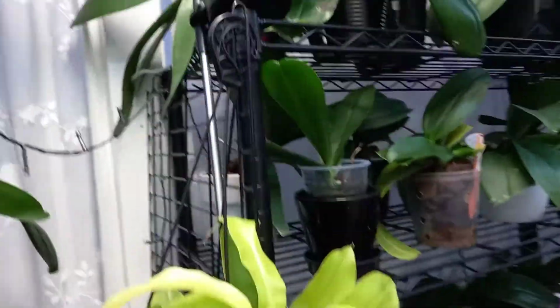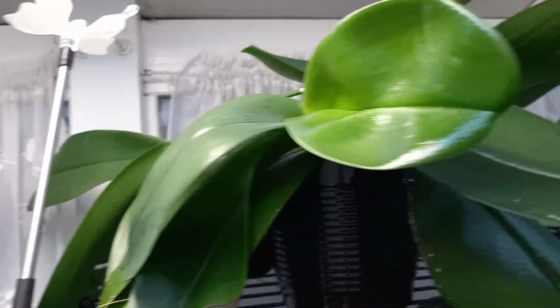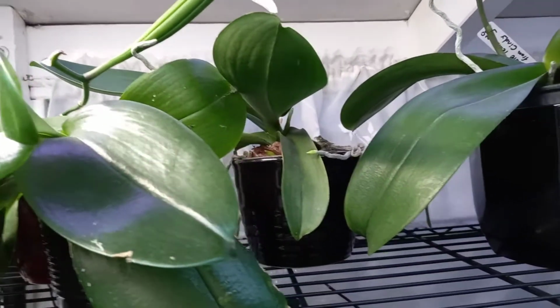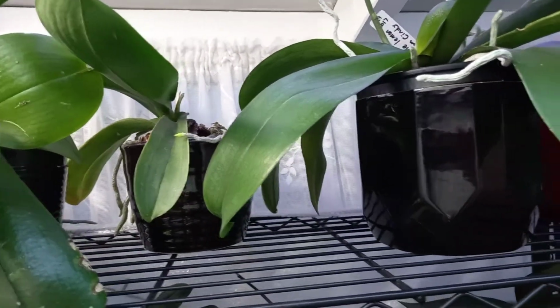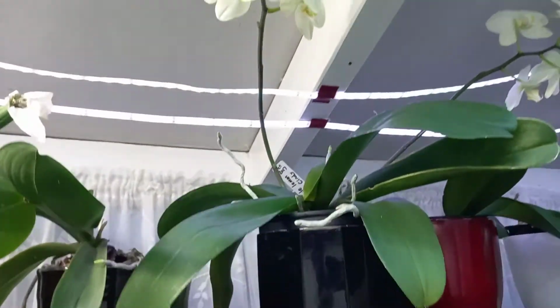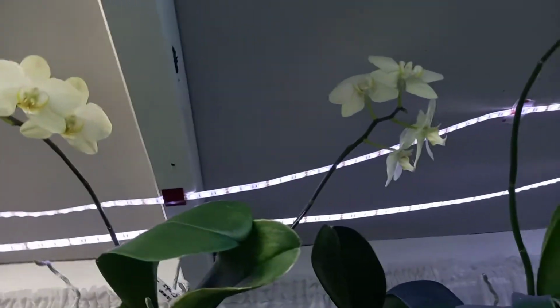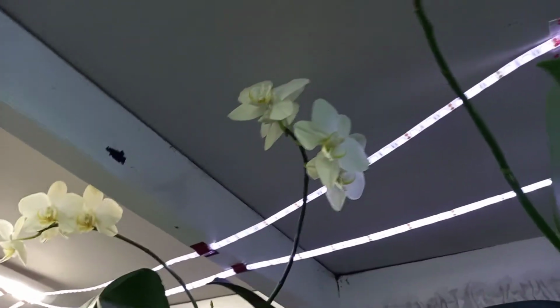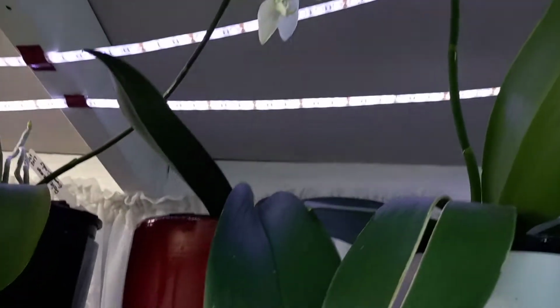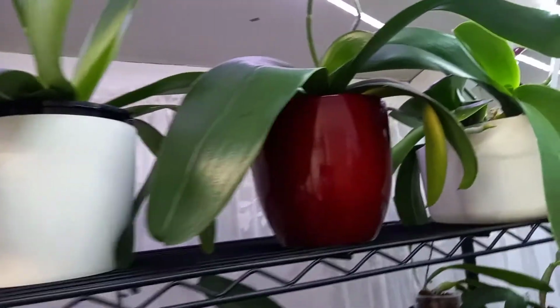We'll go over here to rack 3. Mostly up the top is Phalaenopsis. When Phalaenopsis stop flowering, you get left with a lot of plants that have greenery and nothing else, although my yellow one there still has 2 stems with flowers. And then we have Phalaenopsis and more of them.